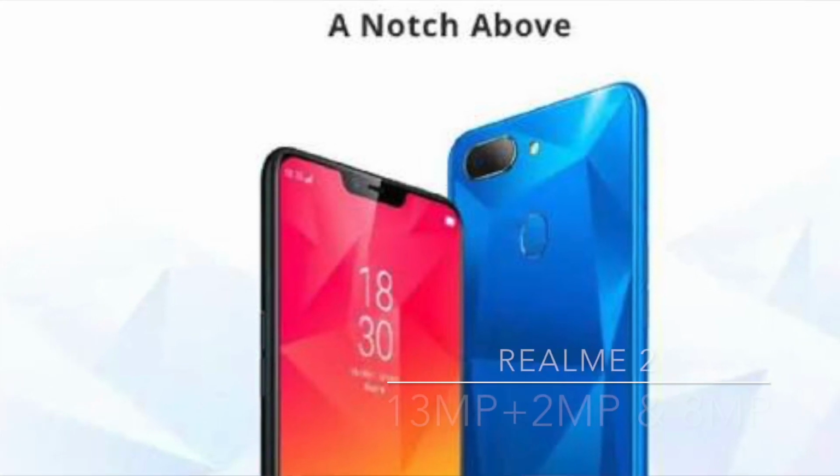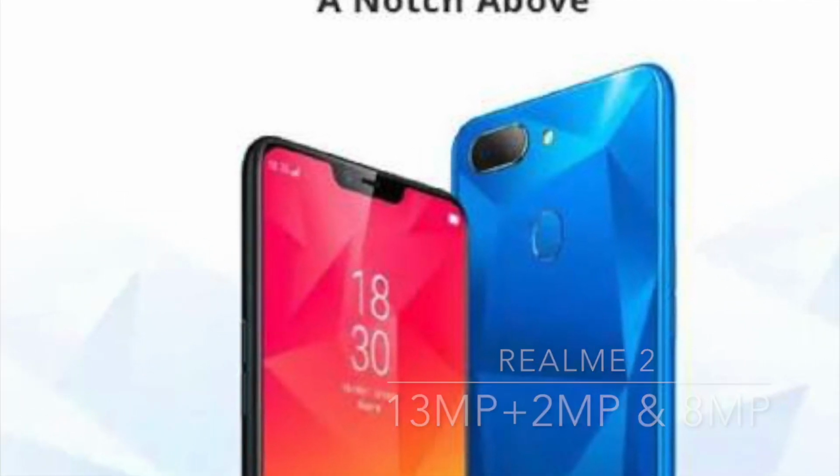Let's talk about another difference, which is the camera section. In the Realme 1 you are getting a 13 megapixel rear facing camera and an 8 megapixel front facing camera with the bokeh effect, whereas in the Realme 2 you are getting a 13 plus 2 megapixel rear facing camera, and on the front side an 8 megapixel camera with AI features, which is a new thing in that smartphone. Both smartphones shoot 1080p video at 30 frames per second, so there is no difference in the video quality.